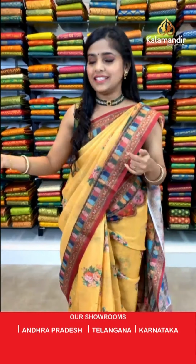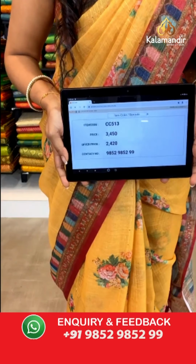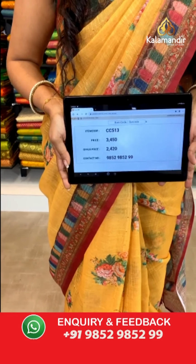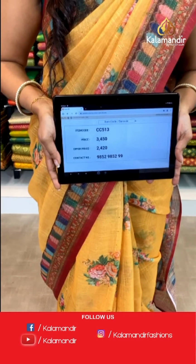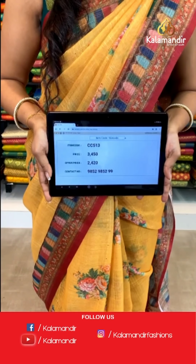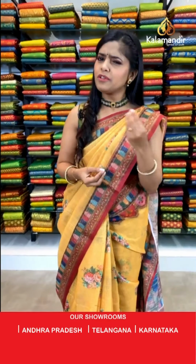Let's check out the pricing details. Saree code is CC513, actual price is 3450 rupees and offer price is 2420 rupees. To place an order for this saree, take a screenshot and send it to our WhatsApp number 9852985299. So let's start seeing our beautiful sarees here, an amazing collection for you all.